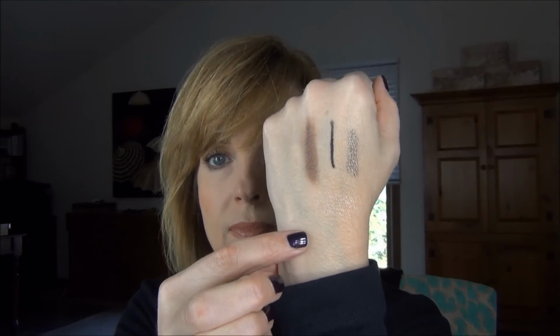But this, for me, is the perfect highlighter. It's a soft, creamy pink color. So it's definitely going to look like you highlighted. I don't know if you can see it. I used just a little bit today, but it doesn't look over the top. It's right there. It's not too much. So this for me is the perfect everyday highlighter.